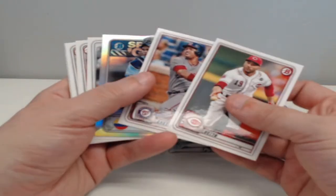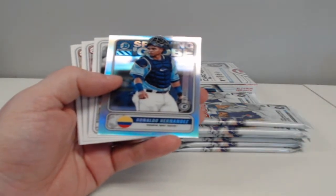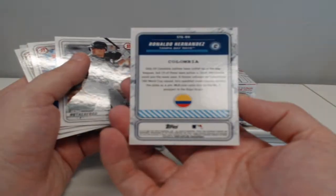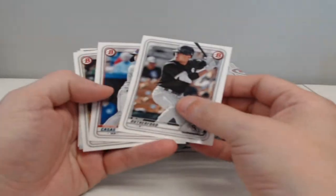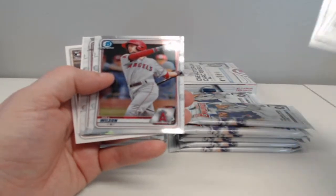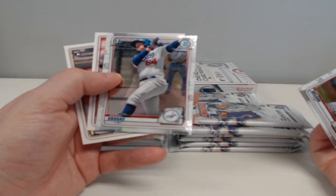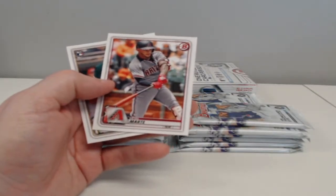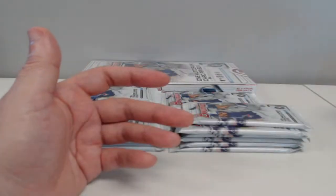Votto, Castro, Redondo, Hernandez, spinning the globe for the Rays from Colombia. Rutledge, Cassis, Swaggerty, Will Wilson, Bowman Chrome, and Miguel Vargas, Bowman First Chrome for the Dodgers. Kettle Marte and Sean Murphy for the Athletics.